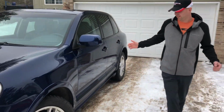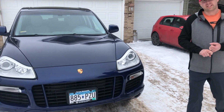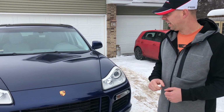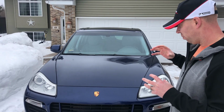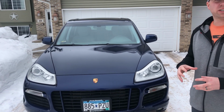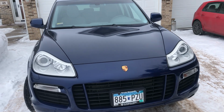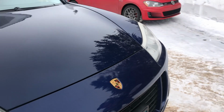It's a very pretty car. So what you get, GTS stands for Gran Turismo Sport. It is the most raw, race-like street version Porsche makes until you jump into the GT2s, GT3s, and GT4s.